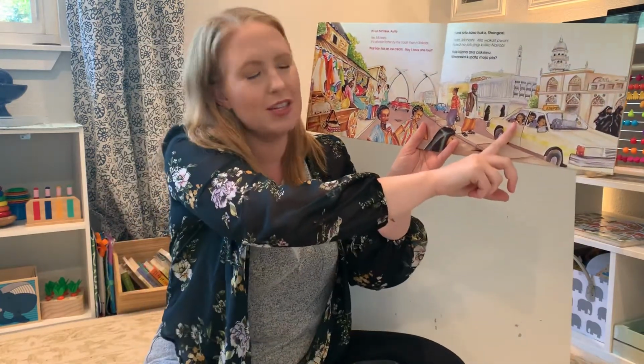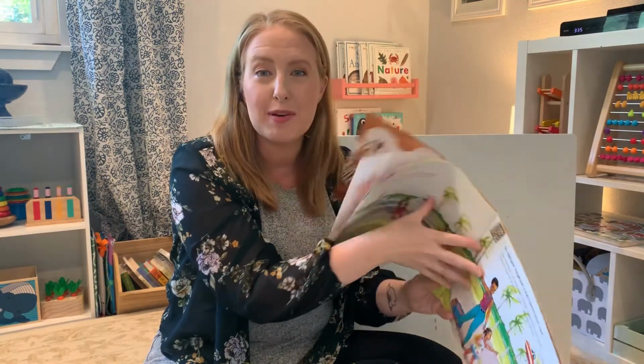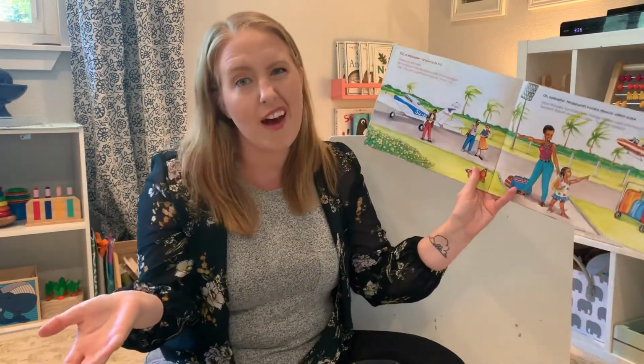Do you see what they're getting into? Taxi. Have you ever been in a taxi before? It's a car that someone else drives to get you to a new place if you don't have access to a car.